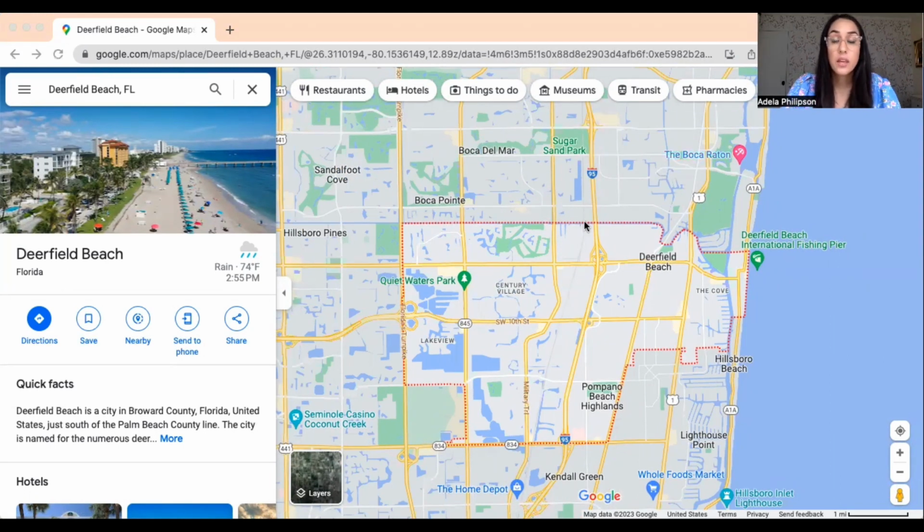Now, if you are thinking of moving to Deerfield Beach and have a family, regarding the schools, unfortunately, they don't have the greatest rating according to greatschools.org. The elementary schools are typically a 5 or 4 out of 10, whereas the middle schools generally tend to be a 3 out of 10, and even Deerfield Beach High School has a 3 out of 10.